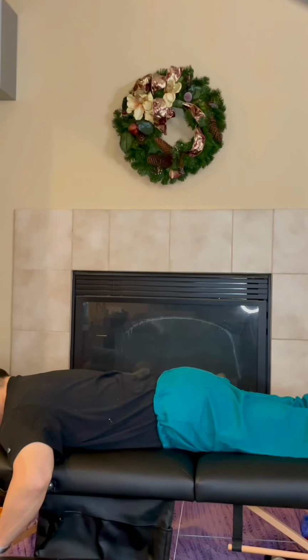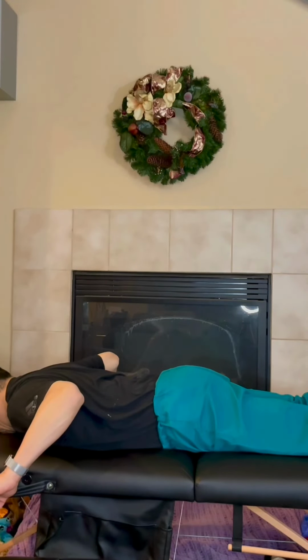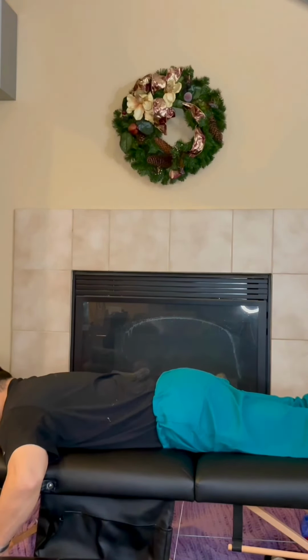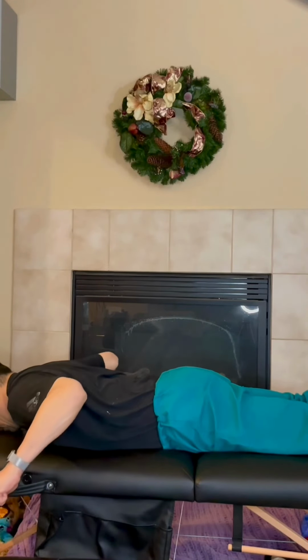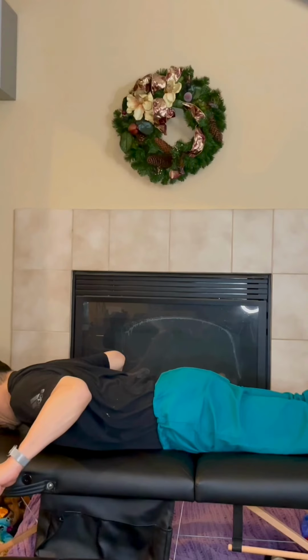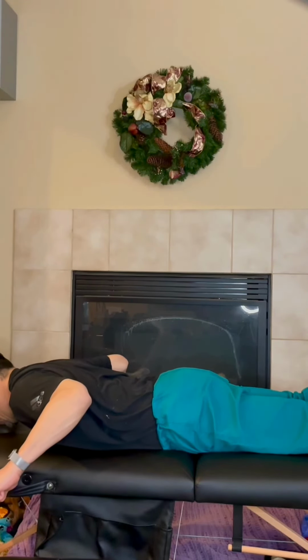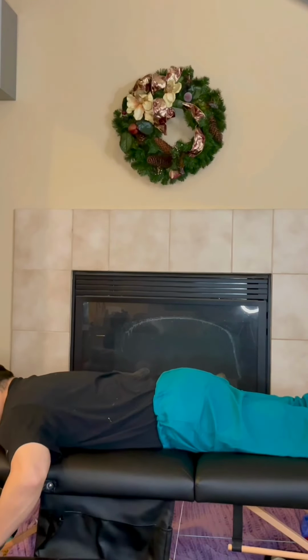Chin tuck, rhomboids, upper back, low back, and relax. And one more chin tuck, shoulder pinch, rhomboids, lower paraspinals, and relax.